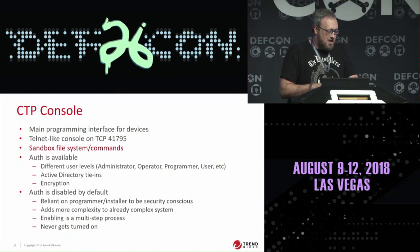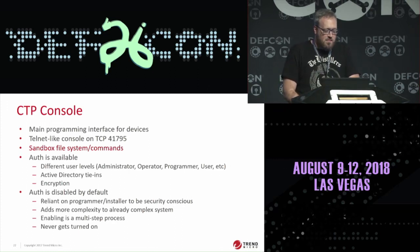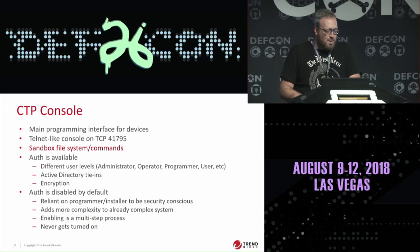The CTP console, I mentioned it earlier, is basically a telnet console listening on port 41795. It gives you a lot of built-in commands that you can run to control different aspects of the controller. It's got a sandbox file system, so just limited access, and you can upload and download files within that sandbox.